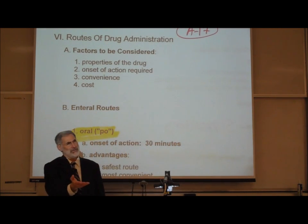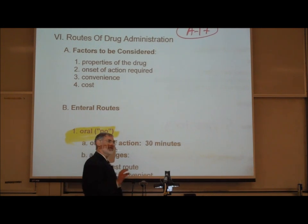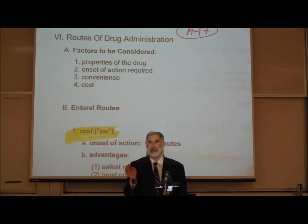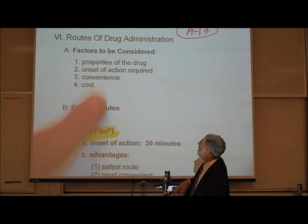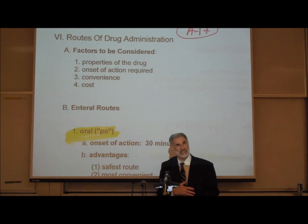All right, so you have to take into account the chemical properties. Now, can anybody think of a drug that is commonly taken under the tongue, sublingually? Nitroglycerin. But there's only a limited number of drugs that will be dissolved and you can absorb them under your tongue. So they're very limited on which drugs you can take and put them under your tongue. So the chemical properties of the drug are one factor that determines the route that it's given.